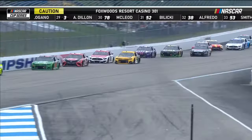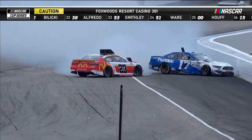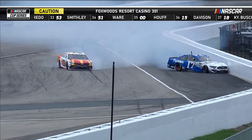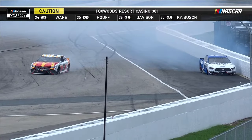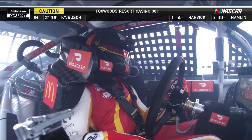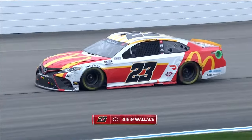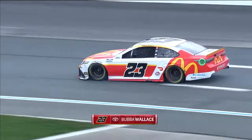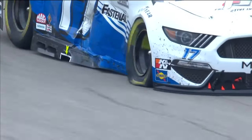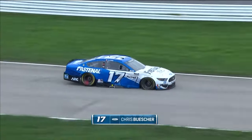These restarts are physical contact right there. Big spin. Chris Buescher comes around. Bubba Wallace. Damage to the right side of the 17. Right front's flat. So lucky they spun down the entrance of the road course, missed that interior wall. Damage to the left side. There's that right front tire down on the 17.